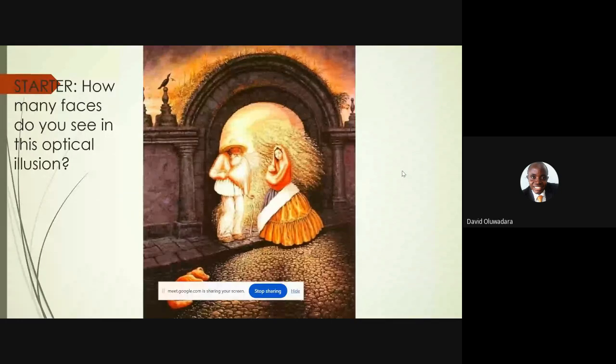So how many faces do you see in this optical illusion? Can we have our answers in the chat box? How many faces are there? Look at it very well. Just count how many faces are there and put your answers in the chat box. I'll give us just maybe 1 minute or less to do that.